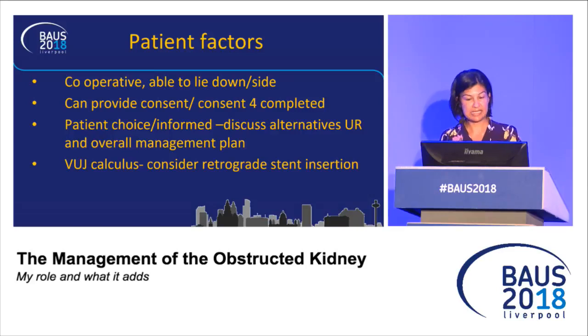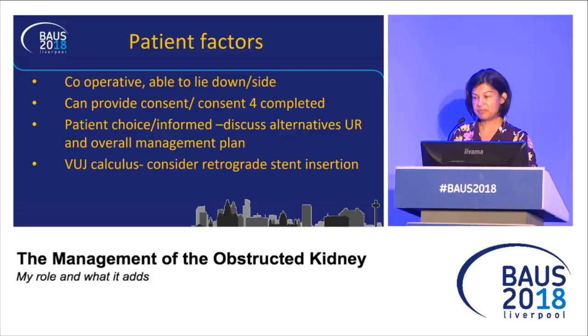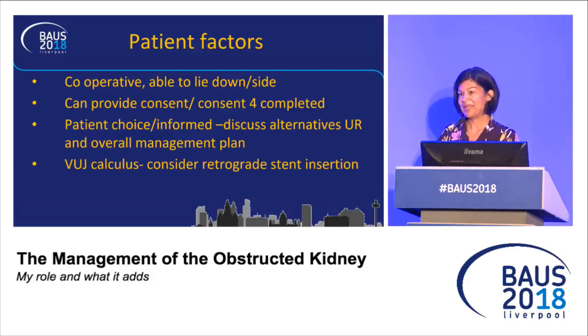They can provide consent, or the consent process has been done. The patient has a choice, and alternatives have been discussed. That's important because, I appreciate it's an emergency situation, but the number of patients that ask, why am I having this? How long is it going to be there? And what's the plan when they come down to radiology is huge. So just that communication, even if you don't know the answer, can provide them with a lot of reassurance.